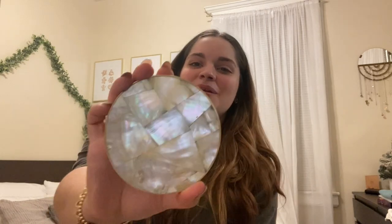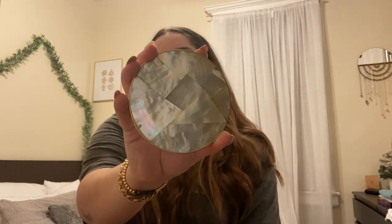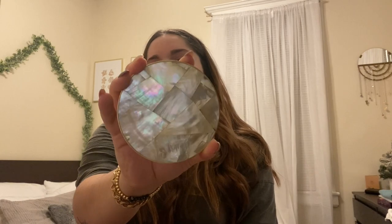The next thing I got was originally gonna be for my nightstand, but I think I'm gonna use it on my desk now. This is a coaster, and it is from Anthropologie as well. I love this so much, and it has a gold detail around it. I think it just looks so put together. Like, my desk right now looks amazing.